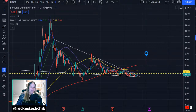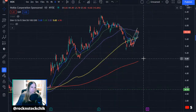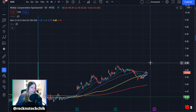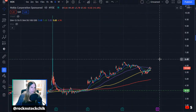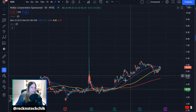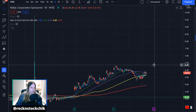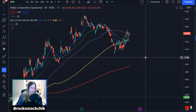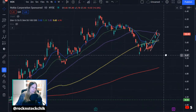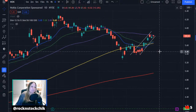Okay, so NOK. I haven't looked at this chart in a long time. We've definitely got some recovery here from the last time I looked. I think it was way back here. Holy, we've been spiking. We made it over this SMA 100. So Nokia is starting to recover. And I think they went pretty far and pulled back pretty hard. So here we are hovering around this SMA 100.